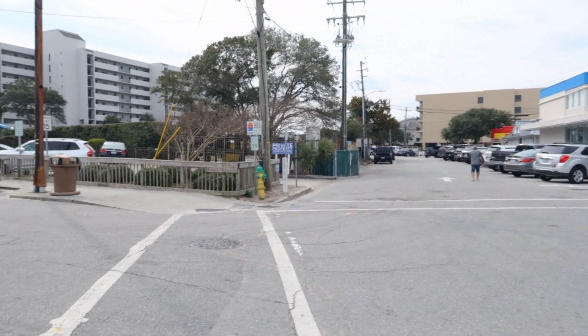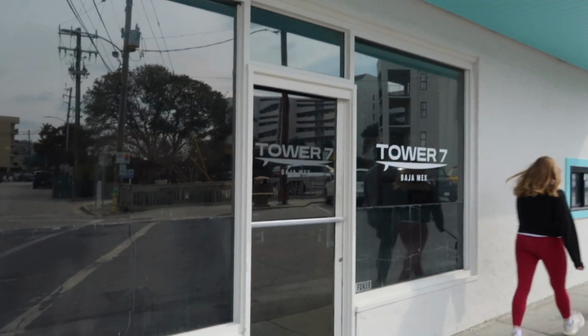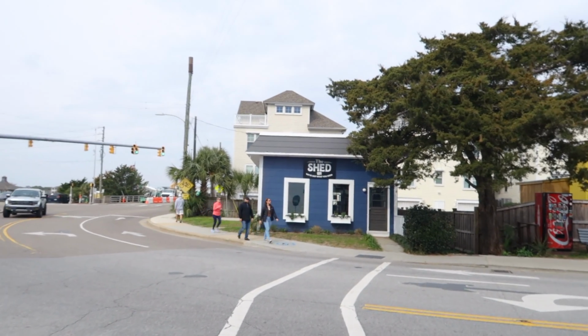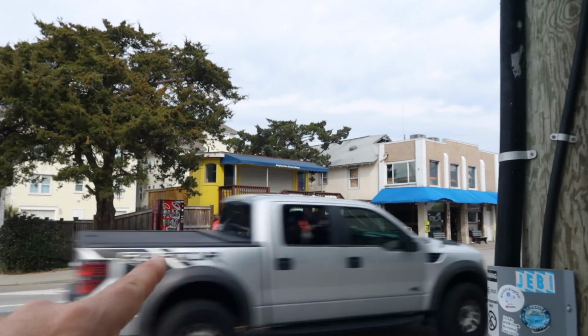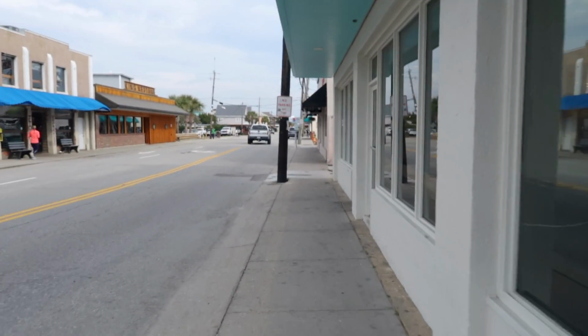All right, so I made my way across Stone Street. The first place we're going to come to here is called Tower 7, and then right across the road from that, we've got a place called The Shed. We've got what you need, it says. I really don't know what some of these places are. We have a cool little original ice cream stand right across the way. I bet that place is a popular location in the summer months for sure.